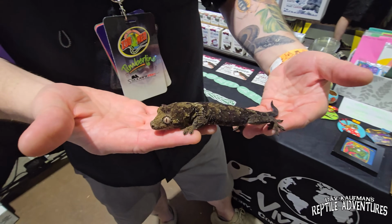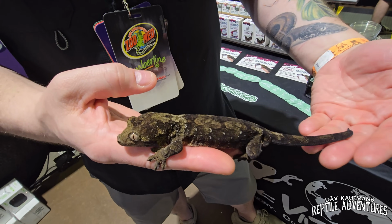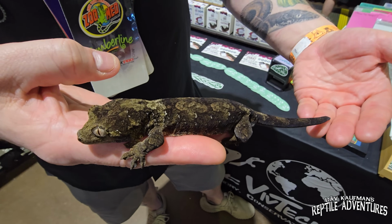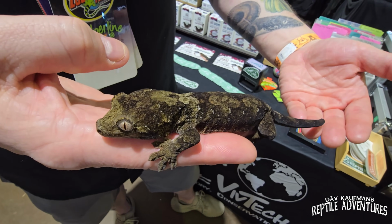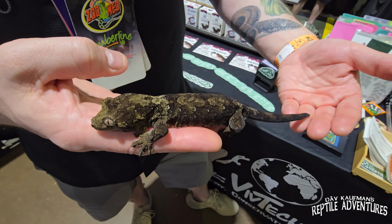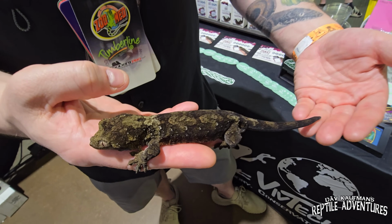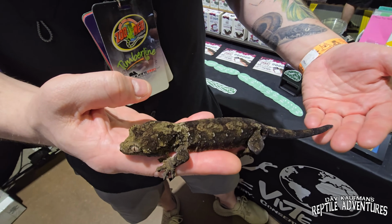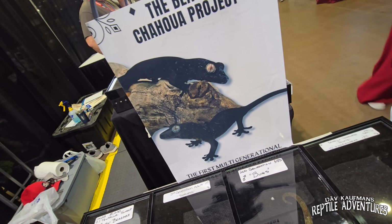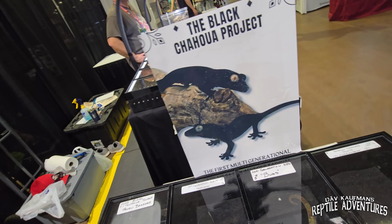Look at this guy. Yeah, this is the first dominant melanism gene in Chahua. This has been proven over 4 generations that have been outcrossed. It is absolutely a dominant melanism. That is amazing. So this is not fired up. No, when he is fired up, he's black. That looks like a silhouette cutout that you did in Photoshop. Yeah. Right?